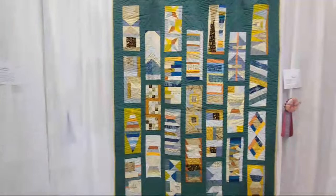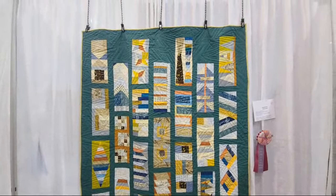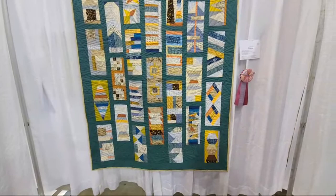What is that? This here got an honorable mention. We are still in the group quilts category on this side. I know that I'm going back and forth, but I'll tell you guys, these three right here are in the group quilt section.